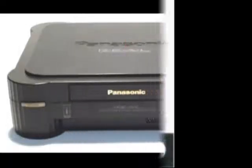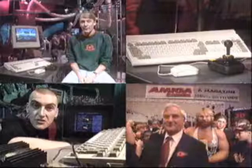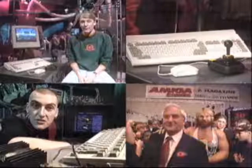Okay, right in at number 10 we have the Panasonic 3DO. And not any 3DO, this one. The one with the plastic Greco-Roman columns on it. Looks damn cool, doesn't it? First saw this on Bad Influence in the early 90s, and I've wanted one ever since.